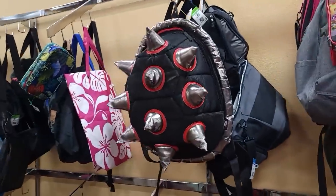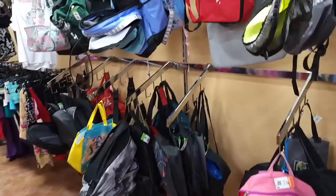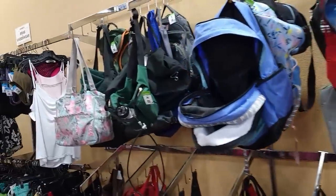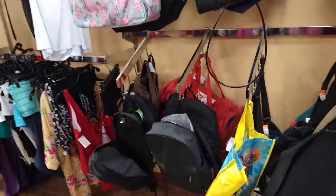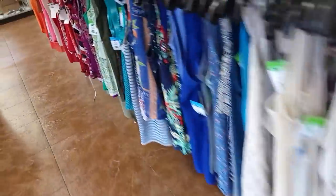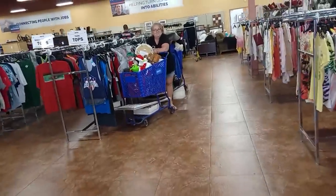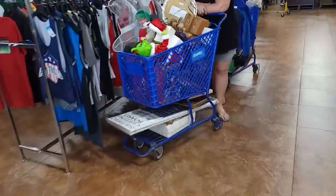Oh, I love that. That is so cool. Oh, the spiky turtle shell backpack. I don't see anything here to add to my sale today. All right, I have to go back and find Carrie. She's babysitting my cart because it was too big to roll through over to the purses. So yeah, there's Carrie's cart.